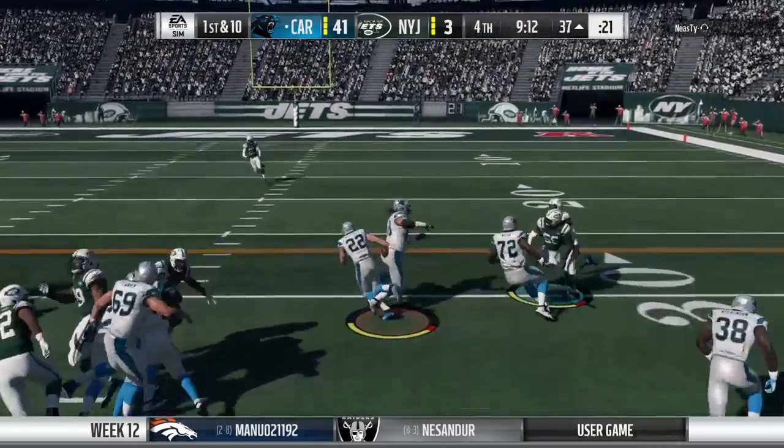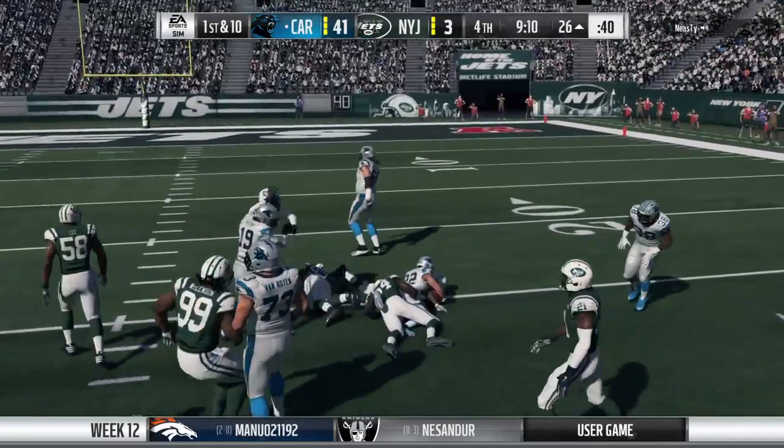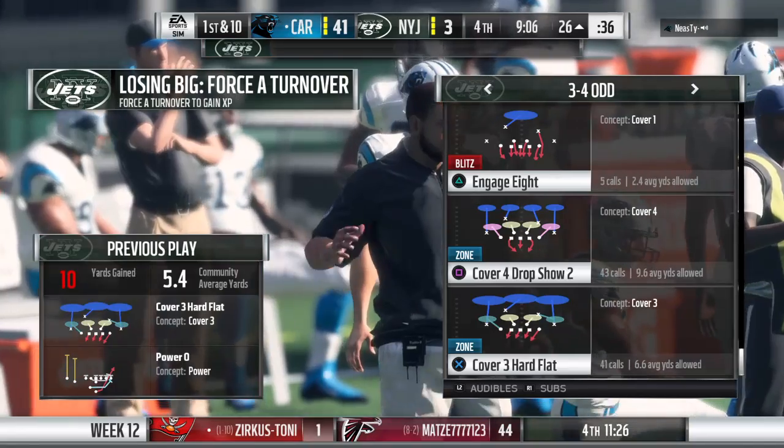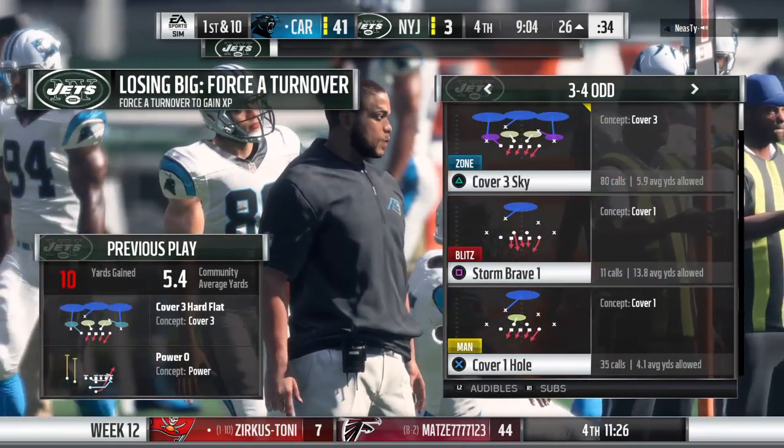This is McCaffrey on the give. And he's going to get this inside the 30. It'll be a gain of 10 to start the drive, out by a few inches. That'll be a first down.